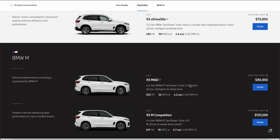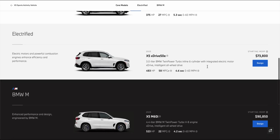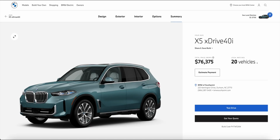Fuel economy drops significantly with that top-of-the-line M Competition, but if you're looking at a vehicle of that caliber, I'm guessing you don't care, and you probably need a vehicle that costs as much as it does for some type of write-off purpose, so you probably don't care about that fuel economy. Your business or your income is probably lucrative enough to eat that poor fuel economy. But I have built 5 models on BMW's website, so let's go through it.